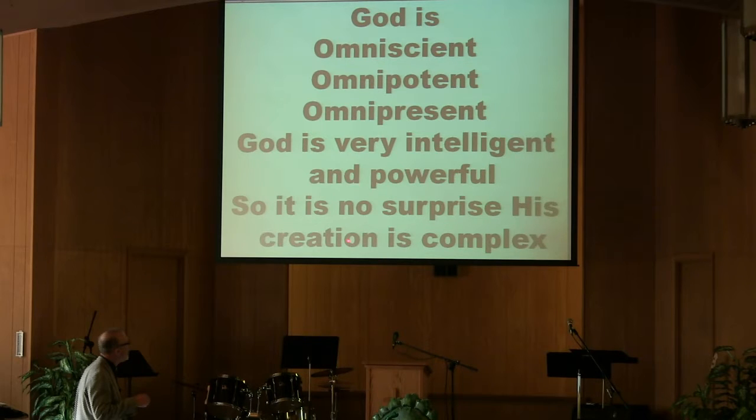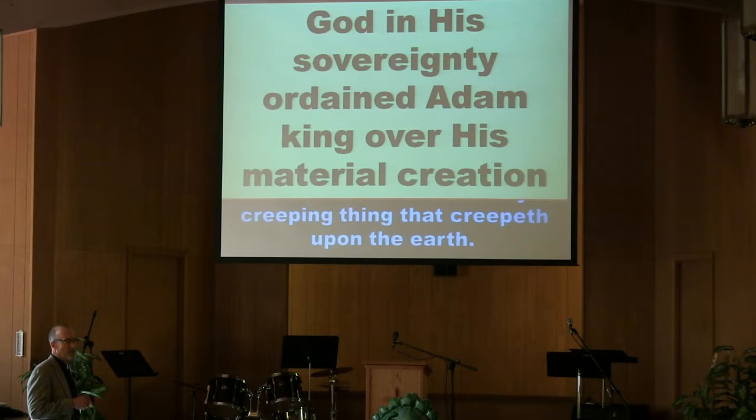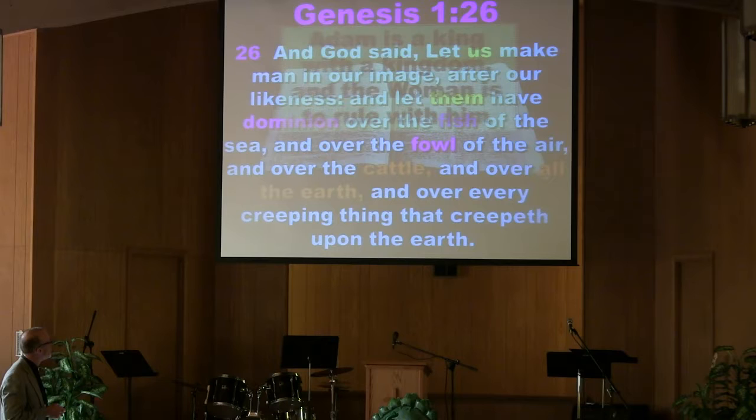Again, God in his sovereignty ordained Adam king over his material creation. He's just king over his material creation, not over the spiritual. God is king of kings. Adam is a king with a kingdom, and the woman is to rule with him. That's very important when we get into Genesis chapter 3. And again, God repeats himself in verse 28, that man is to subdue the earth and have dominion over the fish, the sea, the fowl, and all the earth. That means man is to have dominion. But something went wrong in Genesis 3. We'll talk about that, not this weekend.